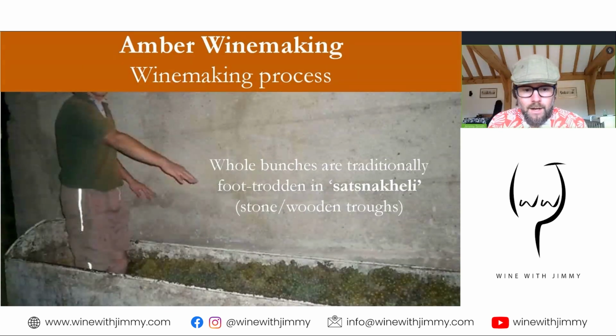Winemaking process then next. So the traditional Georgian winemaking is that we ferment and we will age in the qvevri. So it's a dual process. We are looking at, of course, amber wine. And amber wine is where skin contact wine is made from white grapes, fermented and aged in qvevri.